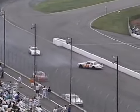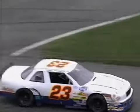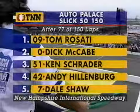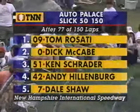I don't see anything, but it looks like the left rear must have been down on the car, and he spun it off the corner. Didn't hit anything. Did a pretty good job keeping it off the wall, and he's going again. So we'll get caught up a little here at New Hampshire and take this break. We'll be right back, hopefully, with the restart.